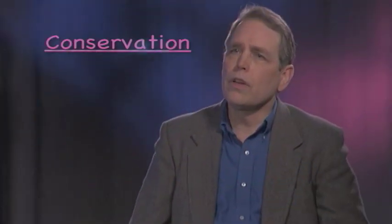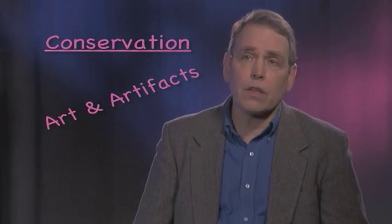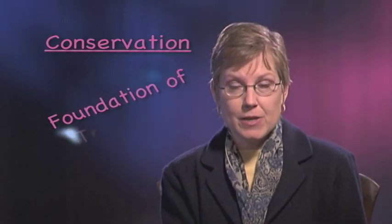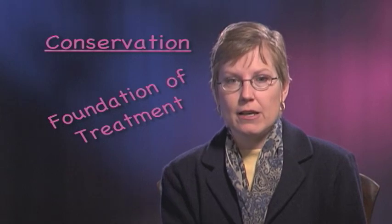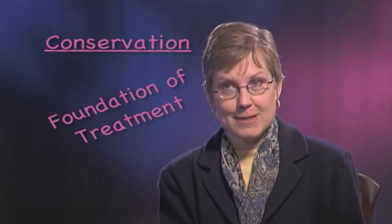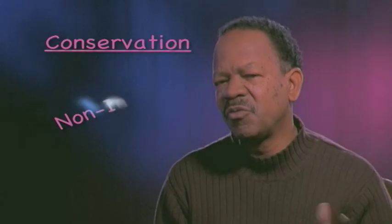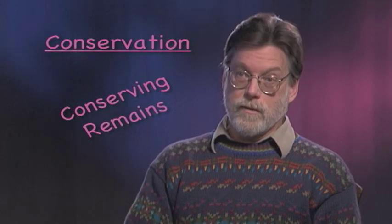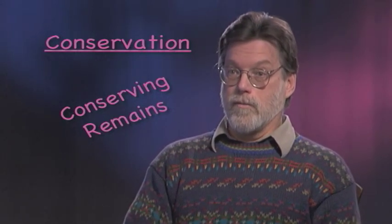A conservator is someone who cares for art and artifacts from the past. We're concerned with the structural stability of an object. Stabilization is the foundation of our treatment to make sure that everything is going to stay where it needs to stay. Stabilizing is trying to prevent further damage, from a non-invasive standpoint of view. And we're interested in conserving what remains of the object, conserving it in the condition usually in which we got it.